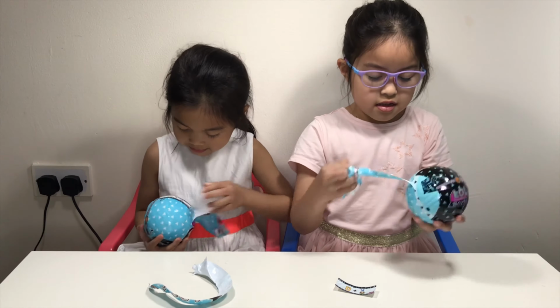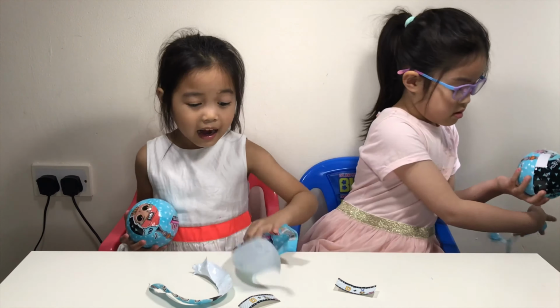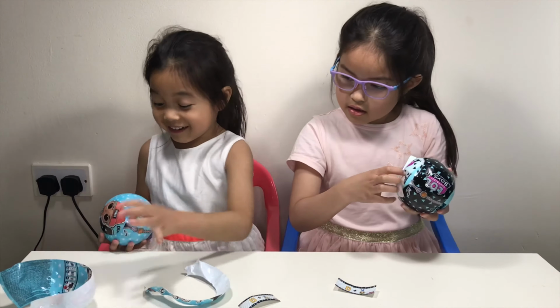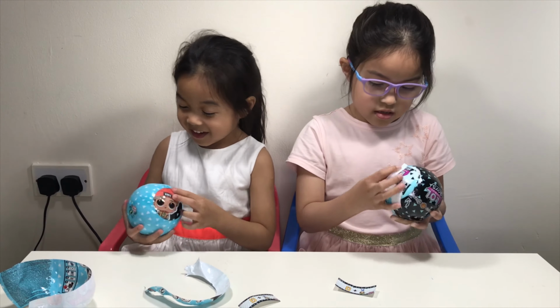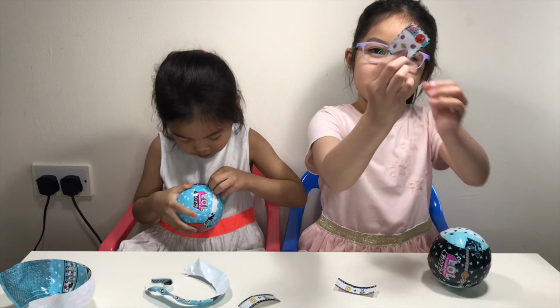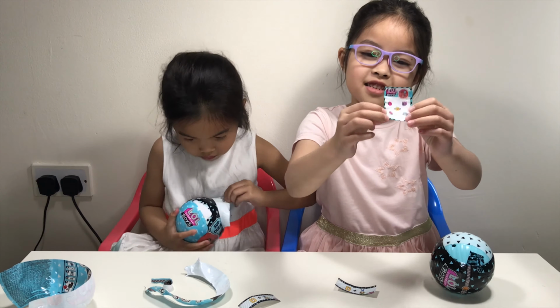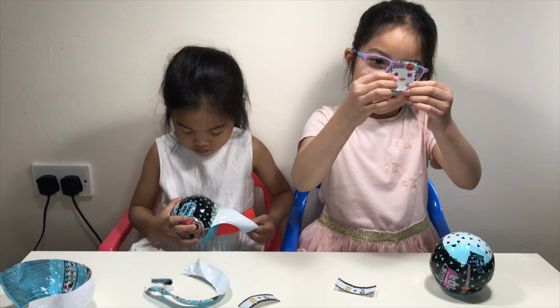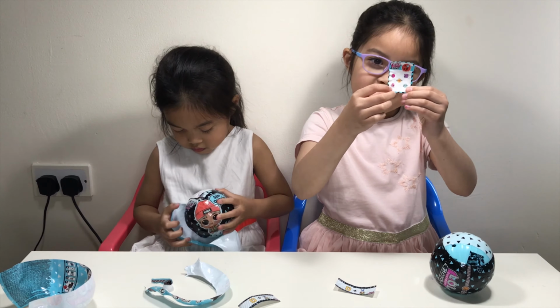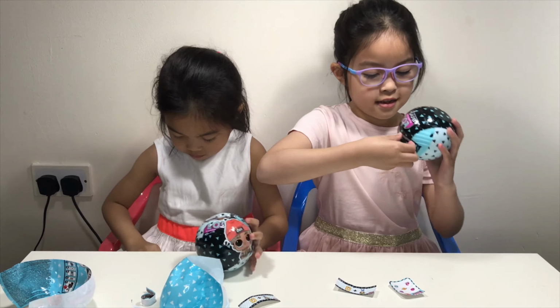Light ball. I don't think I'll get a rare or an ultra rare. I got the same secret message as my sister, but I don't think I'm getting the same. Here is all the things that the LOL boys can do. They could color change, squirt out of their ears, cry, tinkle, or spit. Yep. So here's the next layer.